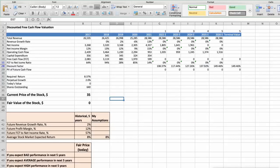This spreadsheet contains some financial data that we will use for the stock valuation. We see that the average revenue growth rate of the stock has been around 2% per year, for last 5 years. We see that the average profit margin of the stock has been around 12% per year, for last 5 years. Also we see that the average free cash flow to net income rate of the stock has been around 57% per year, for last 5 years. And we expect 8% per year average stock market return.